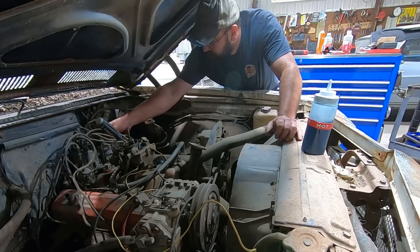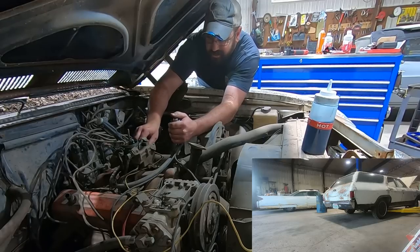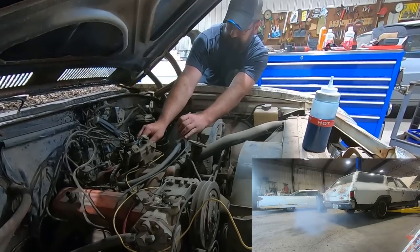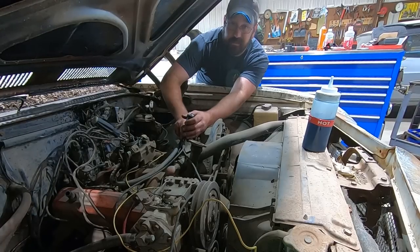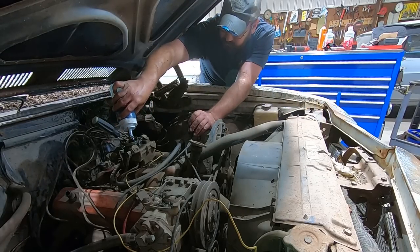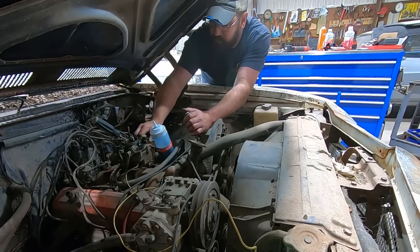Hook up the coil wire. Here goes nothing. Slingshot engaged. Too easy. Just too easy. Those small block Chevys just want to live, even if they were a little sticky and they have a terrible set of points in there. So let's get it running a little bit longer this time.